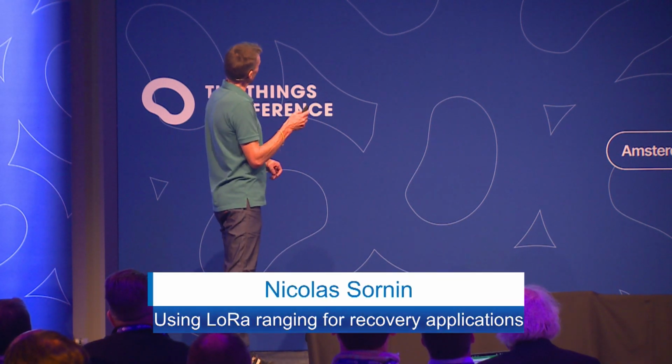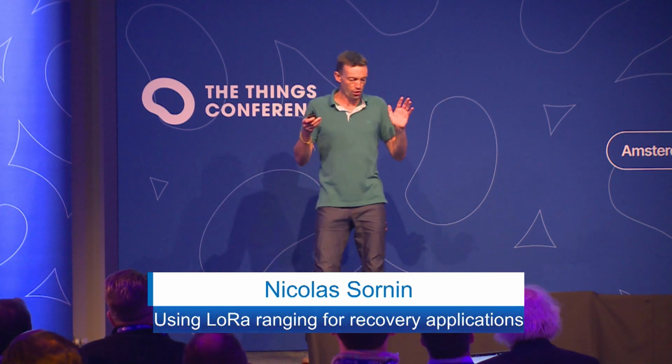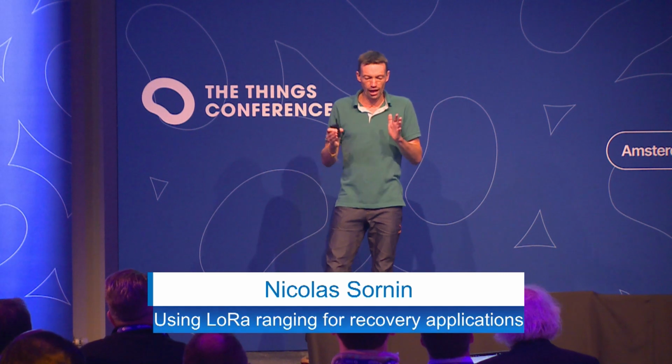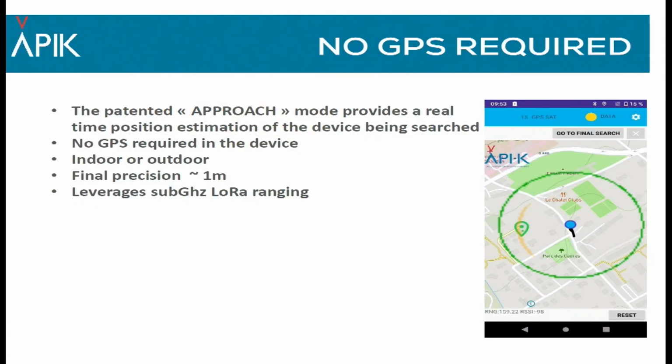We have patented what we call approach mode. This approach mode is actually a software helper that will guide your search and help you figure out where to go. Ranging is super cool, but it gives you a distance. It doesn't give you a bearing, right? So if you have no clue where to go, where do you direct the boat or the helicopter, it can become really quickly difficult. And I've done some searches in mountains where you have very low visibility, for example.